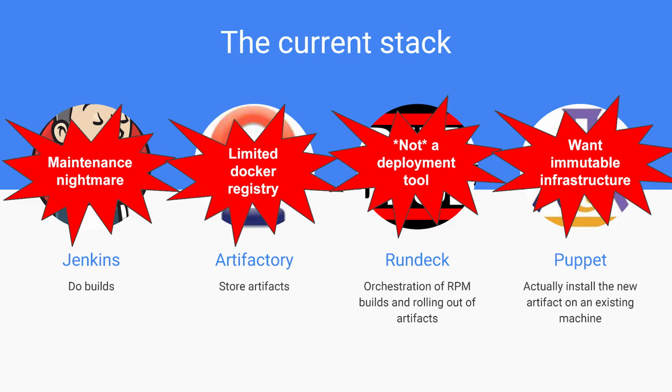We used Rundeck to do orchestration of RPM builds. Rundeck is not a deployment tool. Rundeck is more or less a distributed script runner. So that wasn't ideal either. And then finally, we used Puppet to actually roll out the stuff on the VMs. And obviously, that is not immutable infrastructure, and immutable infrastructure was something that we wanted.